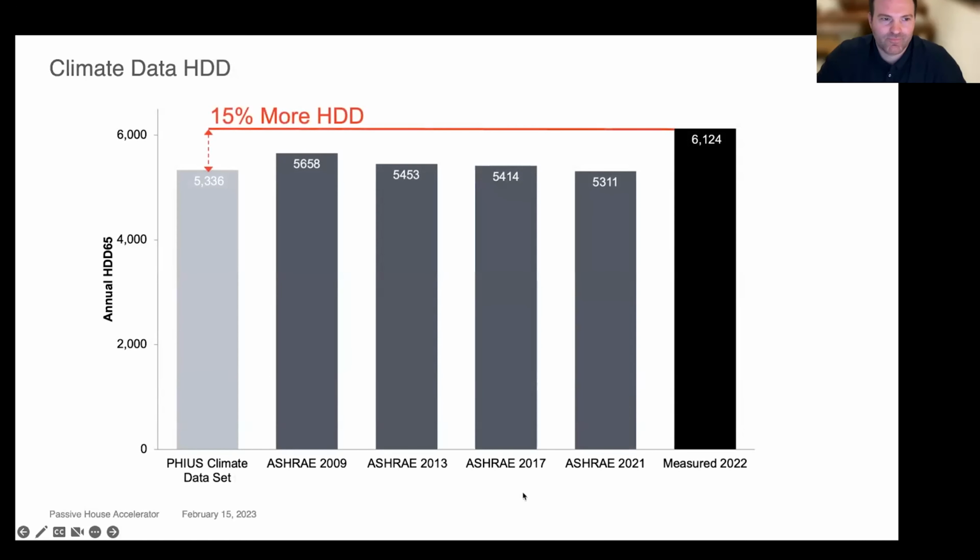And then in terms of looking at the monitored versus modeled performance, it's really important if you're trying to get an accurate assessment of your heat pump usage, for example, which is really dependent on the climate, I really recommend normalizing the weather data. When you take the climate data in your PHPP or WUFI, it's often different than the actual measured data for that year because there's year-to-year climate variability. In our case, with the PHIUS climate data set used in WUFI Passive, our winter was about 15% higher than that climate data set in terms of heating degree days. So it was 15% more severe, and you'd expect about 15% more energy usage.